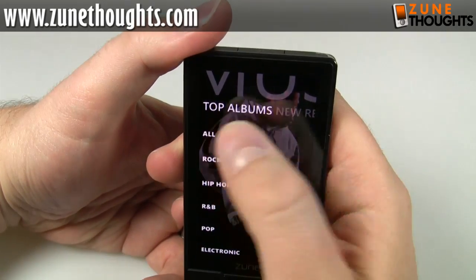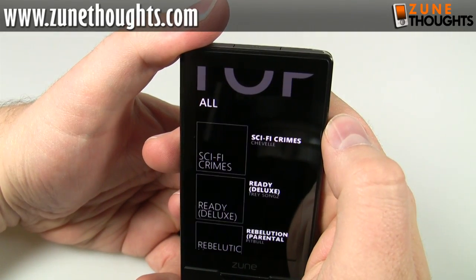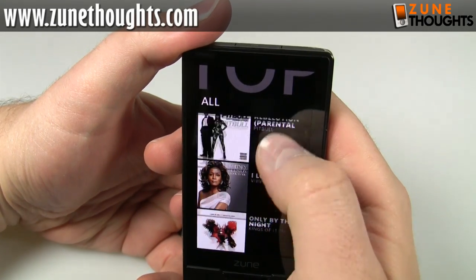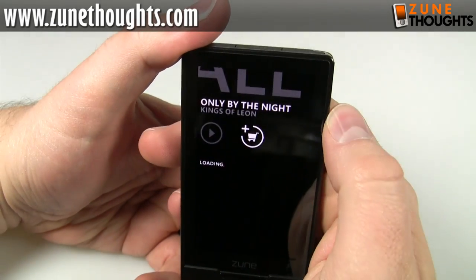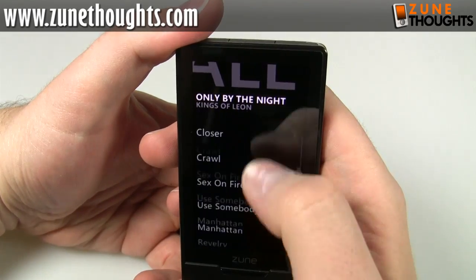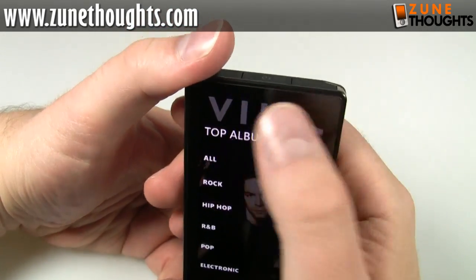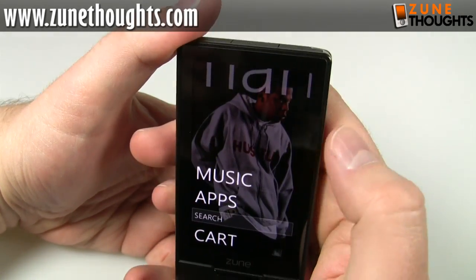You can also browse top albums, all top albums, and it's going to show you information about each one. So Kings of Leon, this is a good album, and then boom, there you go. You can access it. And as you notice, I can tap up top here, and it'll bring me back all the way to the beginning.